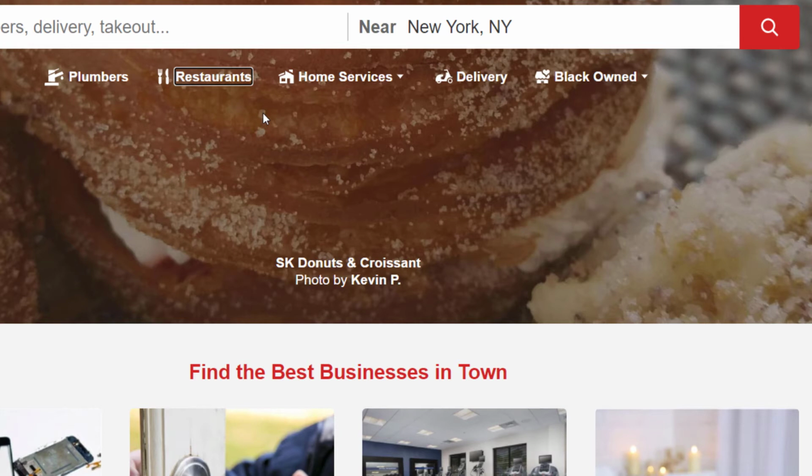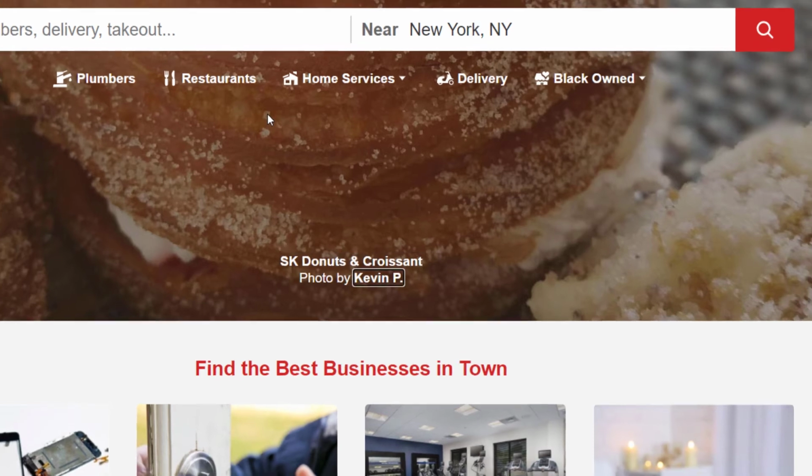And another thing that's not really a success criterion: home services and black owned are supposed to be buttons, yet they don't appear as buttons. I know there's the triangle next to them, but it's not the same. Now, let's go down. SK Donuts and Croissant, photo by Kevin P. See, this is a link. It doesn't look like a link. It just looks like bolded text. Again, the linking context success criterion is violated.